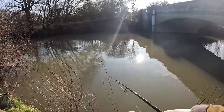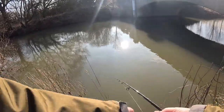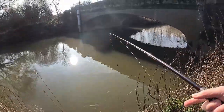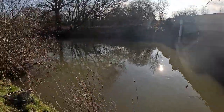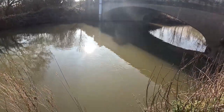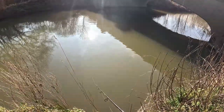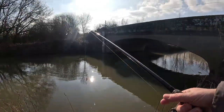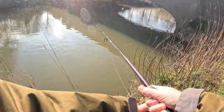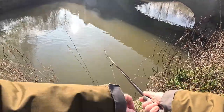It's quite a strong flow actually, so it's flowing to the left, so casting left and bringing it back to me. You don't need to pull it too fast because the current is actually making the lure do its job. Have a couple more chucks here. And then we'll, oh, that's a better one, that's under the bridge. And then we'll wander down the river, swim by swim.